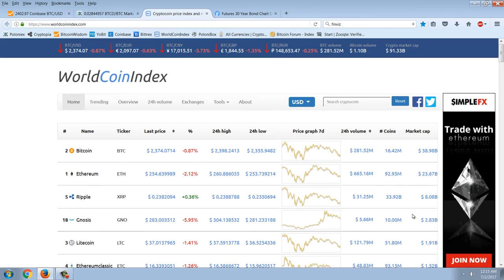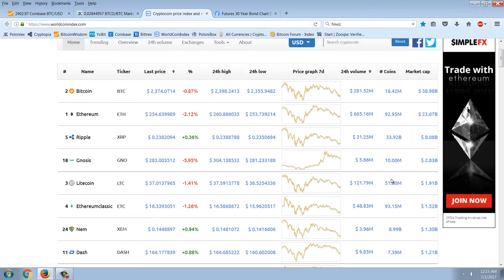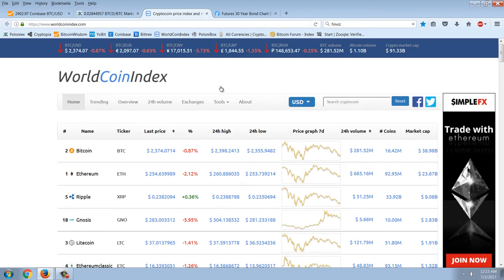Bitcoin's still around $40 billion, Ethereum's $23 billion, and Ripple's $8 billion. The rest of them are tiny compared to those three. So this is a scenario where everything goes down.